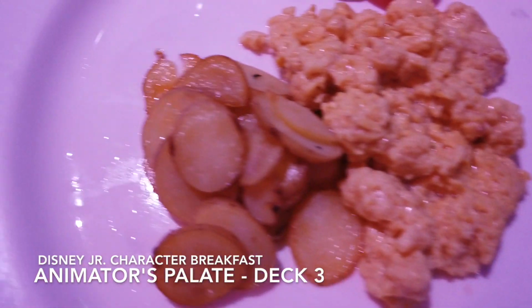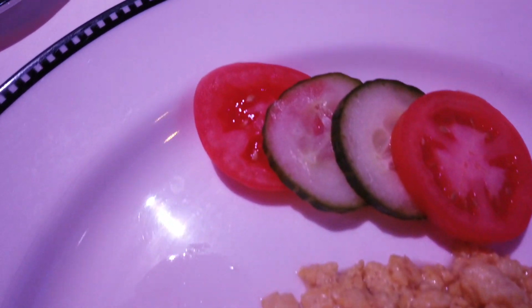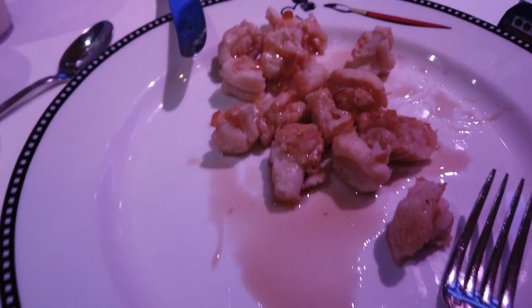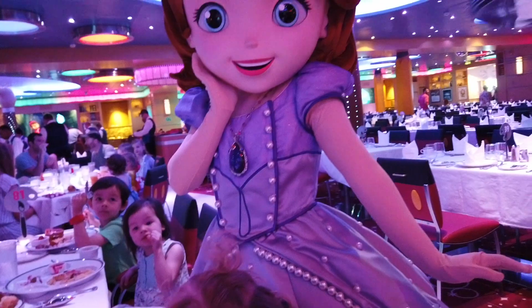So here we got the just scramble and some potatoes and cucumber and tomato. And then for little dude, got Mickey waffles already cut up.